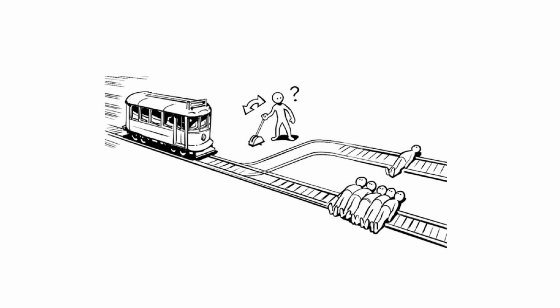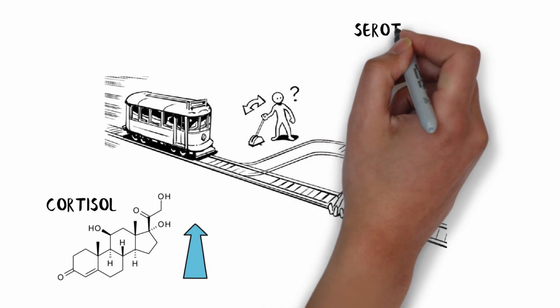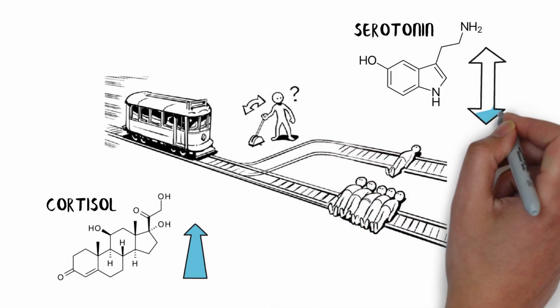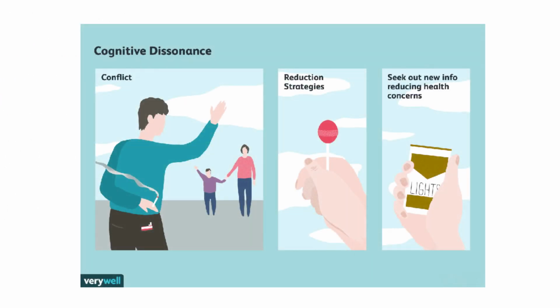As the brain processes this dilemma, stress hormones like cortisol may increase, while neurotransmitters like serotonin fluctuate, affecting mood and judgment. Furthermore, physiological psychology can explain how individuals may experience cognitive dissonance when their actions conflict with their moral beliefs. This dissonance often results in inner turmoil, leading to feelings of guilt or shame.